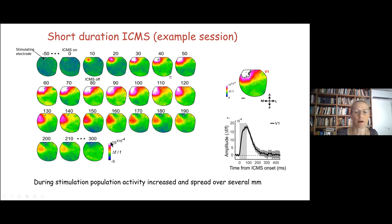In this case, the white and pink colors stand for high depolarization, and the green stands for no change. You can see that around the microelectrode, we get this blob of activation, which spreads over several millimeters in the primary visual cortex. When the ICMS is turned off, the activation drops down. This is the average voltage-sensitive dye response at peak response.